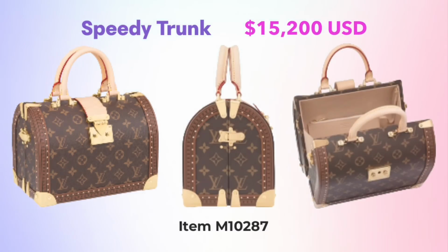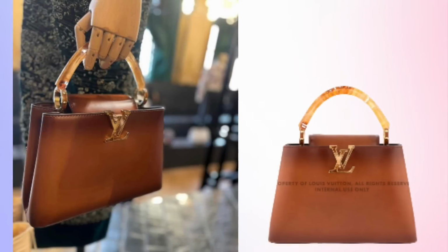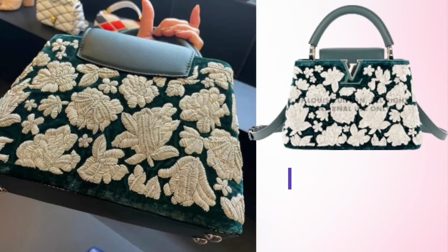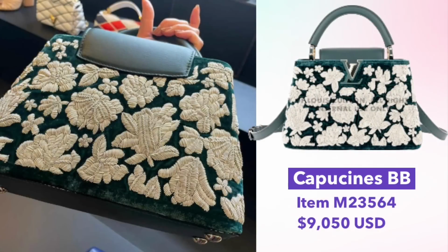There's also, in a similar fabrication, you can see the marbleized look on the handle here. We have a Capucine BB priced at $7,500. There were a few other exceptional Capucines shown. This is a Capucine BB with a beautiful, it looks like velvet backing in green with white flowers embroidered over the entire bag. This is priced at slightly over $9,000.